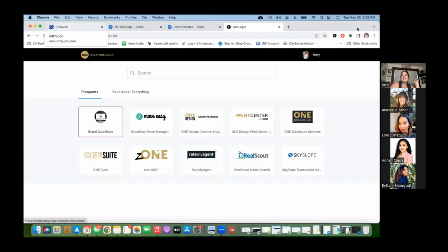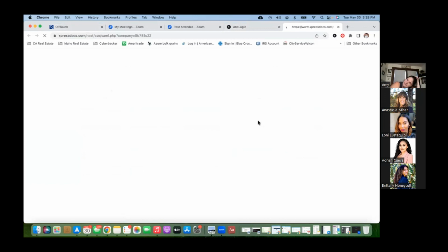All right. So you have the One Design Print Center right here that has lots of really cool things in it. So we'll go access that real quick so you can see what those tools are.